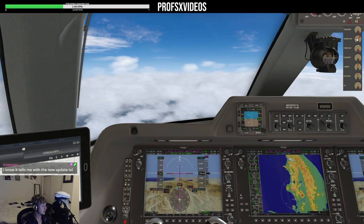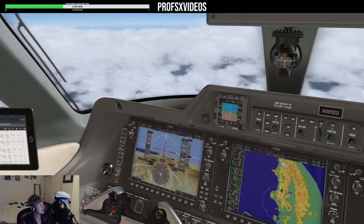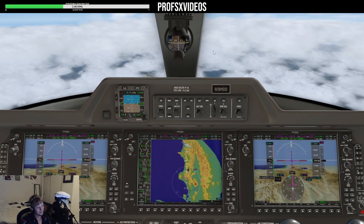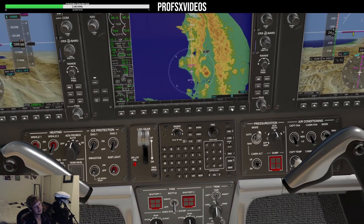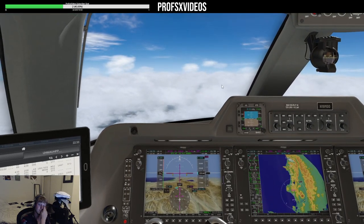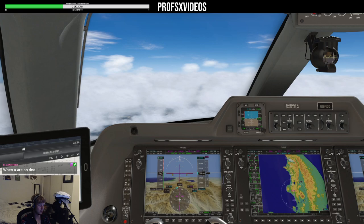I know, it tells me what the new update tells you. I'm so lost, I'm sorry, I'm tired. Context. When you are on D&D. Oh, yeah. I know. I could turn that feature off when it tells you, but yeah.